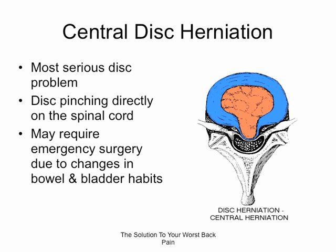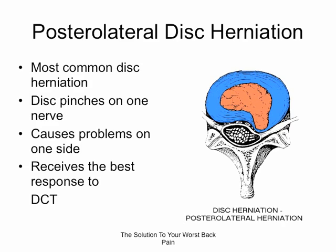Here is a disc herniation, and this particular type is what's called a central disc herniation. It's going back in the center, and you can see it's pinching on the spinal cord itself, which is the most serious kind of disc problem you can have. And sometimes this actually even requires emergency surgery. Thank heavens, though, this is not a very common type.